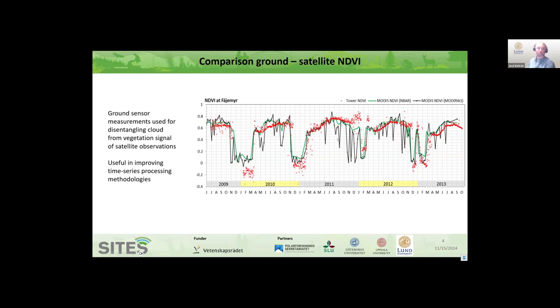So we can improve our models and improve the validation and start to fill in some gaps where probably we have clouds or missing data from the satellite, which can be filled up with the ground measurements. So it's very useful for improving the time series.